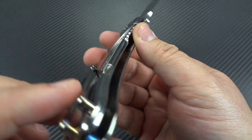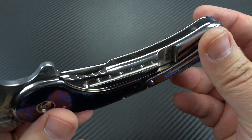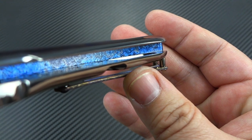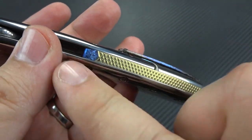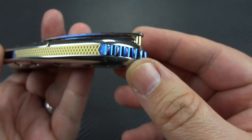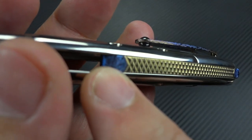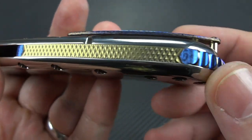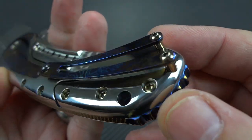The beautiful finishing, and it's really hard to get it to show up here, on the inside of the frames, the inside of the back spacer, with the cracked ice finish. Beautiful work all the way around. Notice how the cracked ice ends right here into this crosshatch pattern and picks up again here at the end of the backspacer.